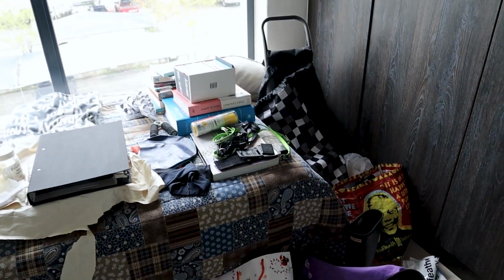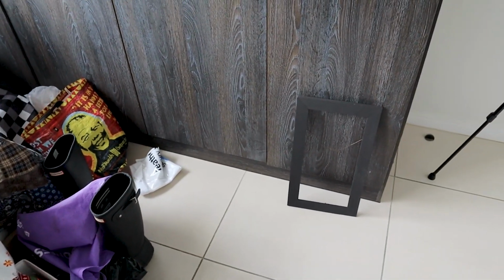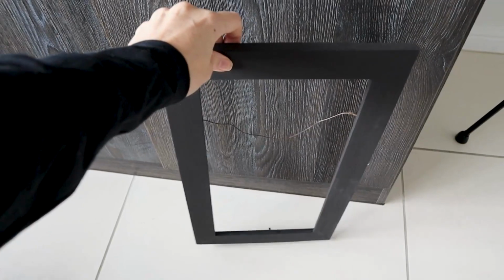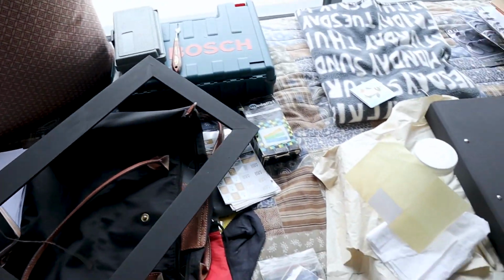Still quite a mess on this side, but some of these items do have new homes. And I was painting a frame to be able to sell it, and maybe also just as like a fun arts and craft project in between everything else. So I'll do like a final coat on that and then get rid of that. I'll show you the cupboards. They're still quite full.